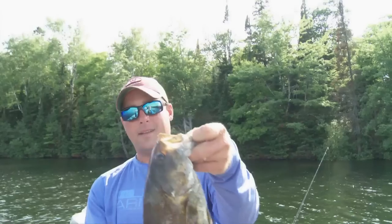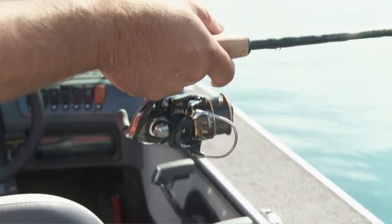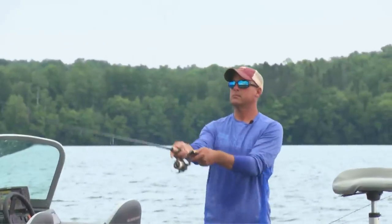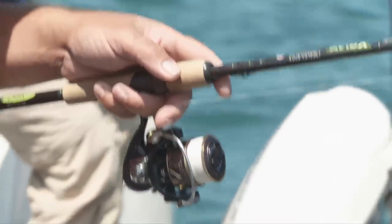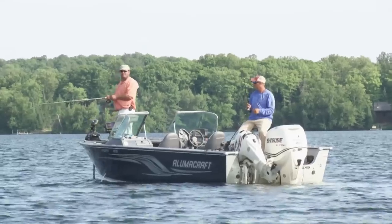The setups we were using today, our St. Croix rods were spooled with braided line, but I always tie in a 3 to 4 foot leader of fluorocarbon. And for me, it's a couple of things. Again, fluorocarbon is no stretch, but it also gives you a very natural presentation. It's invisible underwater, and I always like to make things as natural as possible.